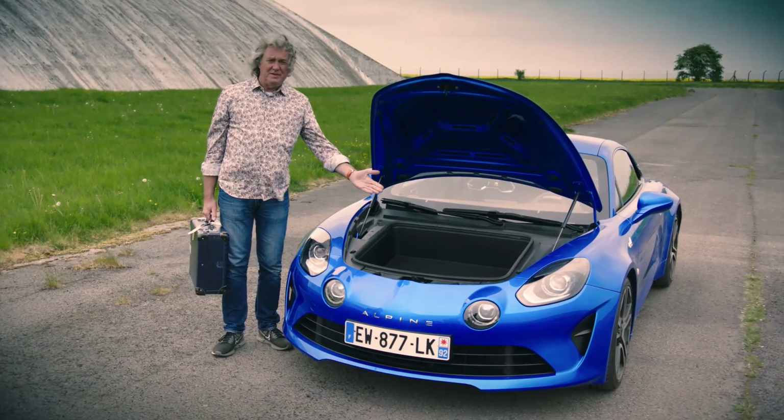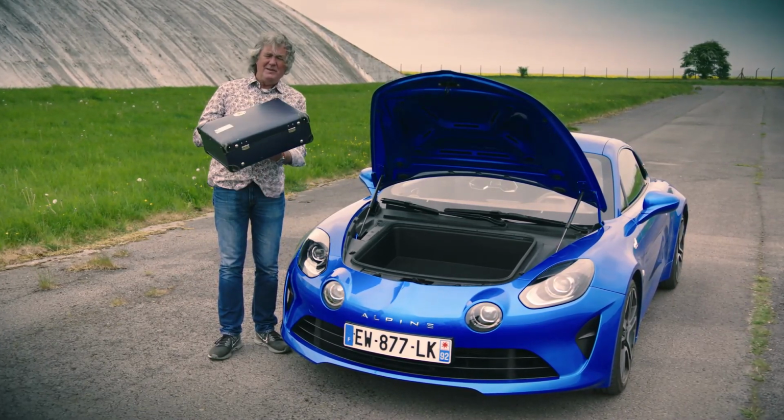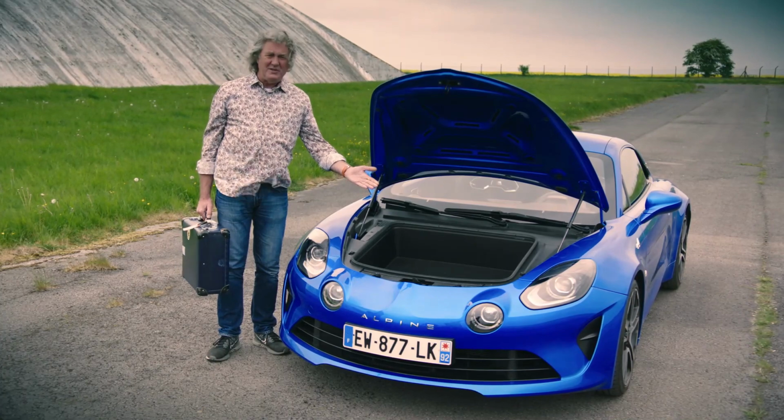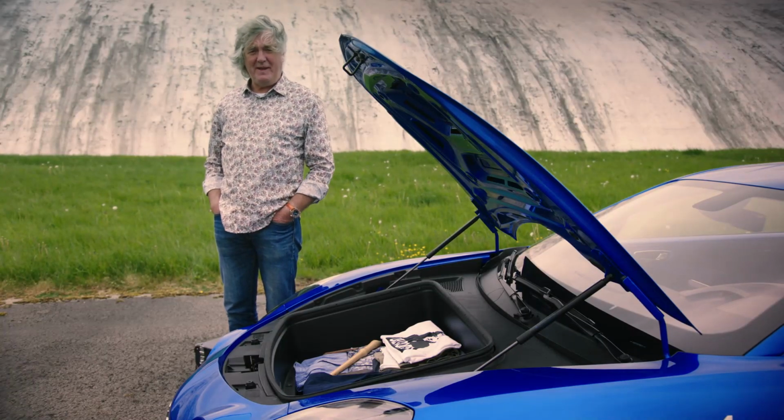And then there's this boot at the front, which is just deep enough for a small suitcase like this one. But now I think about it, putting the suitcase in there would just add weight. So what I would do is just pack my overnight stuff straight in there. The only downside is that in the morning I have to go outside if I want a fresh pair of pants.